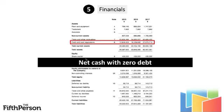Of course, like I also told you, they have net cash with zero debt. So these are some of the information that we found out.